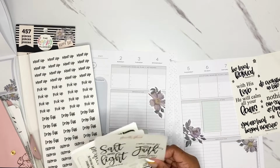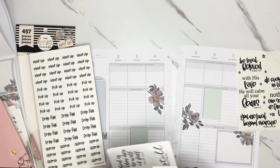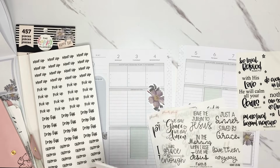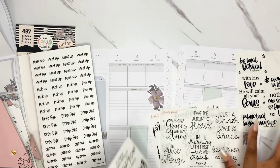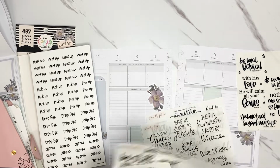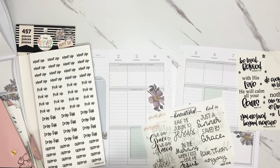What do I want to do? Got that sheet too. I think I really like, well, I think it depends on if I use those black florals or not. If I use the black florals, I don't want to do such a heavy black writing, but if I don't, then maybe it would be okay. Some of these are kind of big.